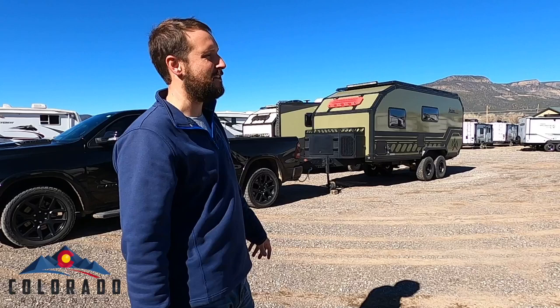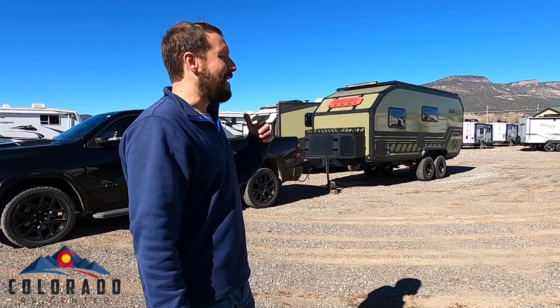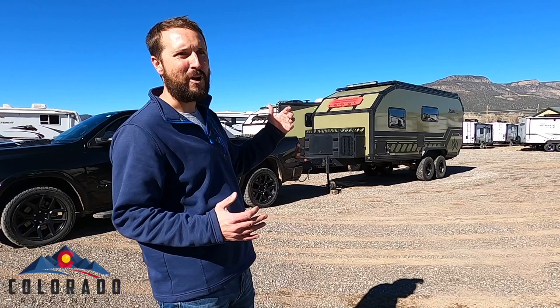I get asked all the time, how will my half ton pull an Xplore? Can my half ton pull an Xplore? Because at 5,500 pounds dry, you know, it could be up there when it's loaded. So we're just gonna try it.